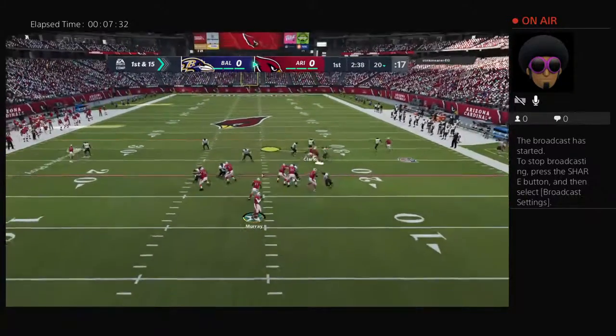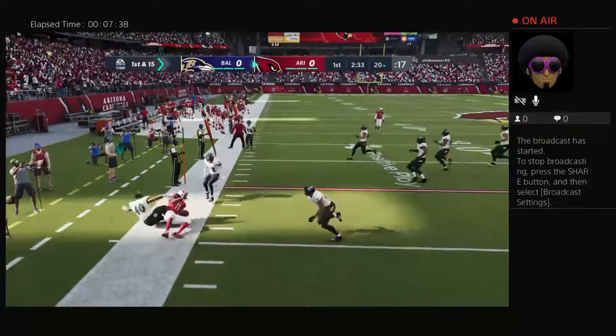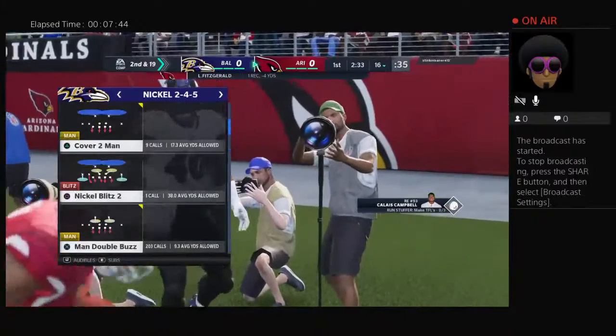65. Out of the gun, here's Murray. Caught on the left side, Fitzgerald. The completion, but they go in the wrong direction. A loss of yards, and now they're dealing with a 2nd and long.